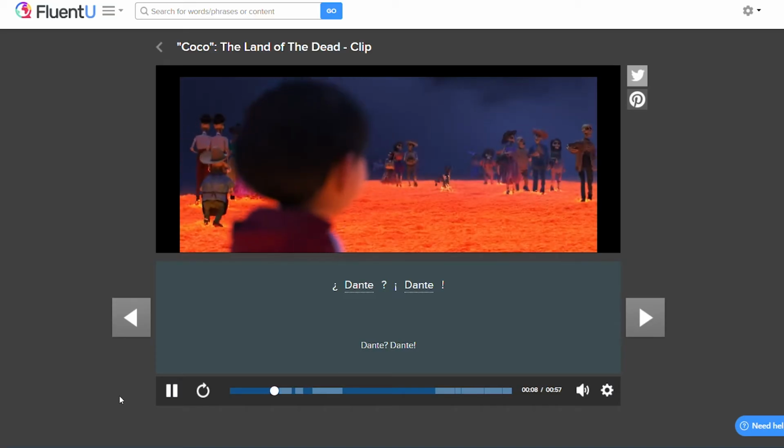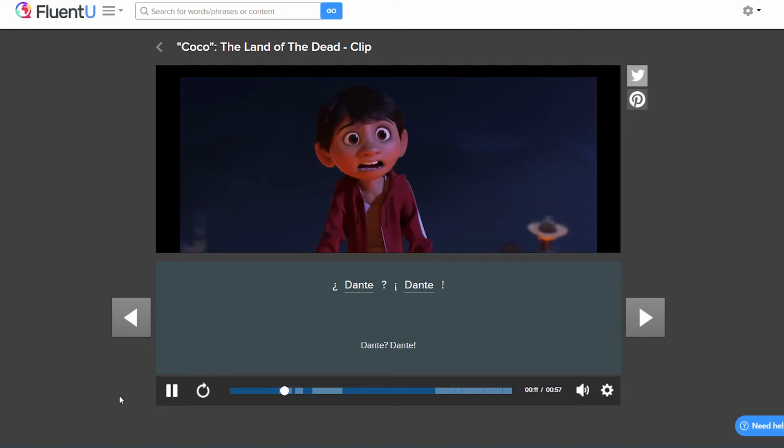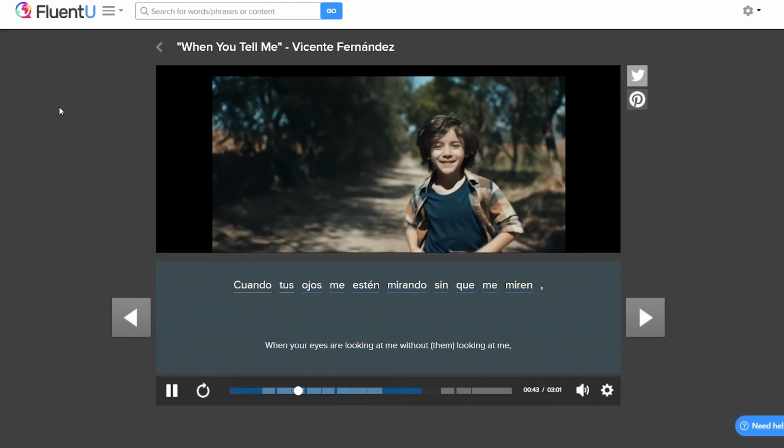Alright, so next up, this is probably the best thing that FluentU has going for it, their video library. Beyond the core lessons, FluentU gives you access to thousands of videos in your target language. And I'm not just talking about boring translation clips. These are real videos. I'm talking music videos, TV clips, commercials, movie trailers, cartoons, etc., etc.